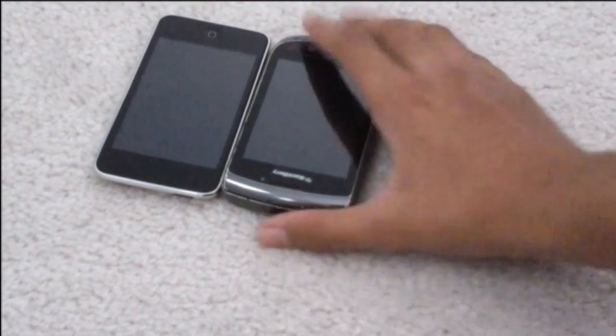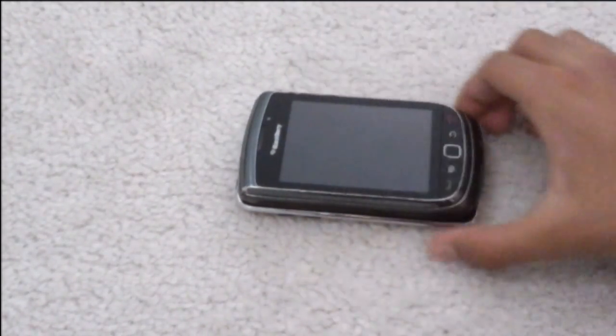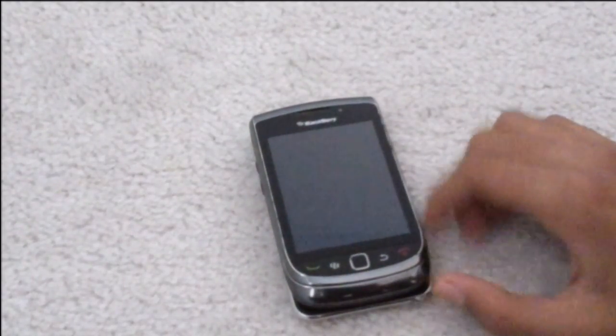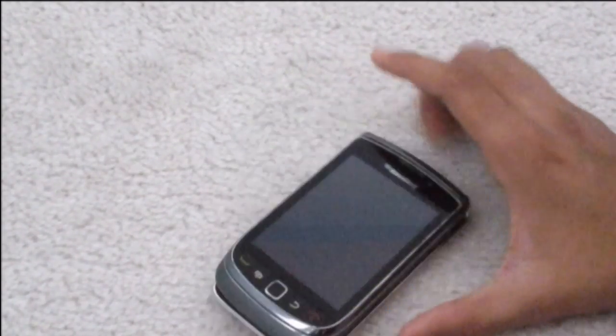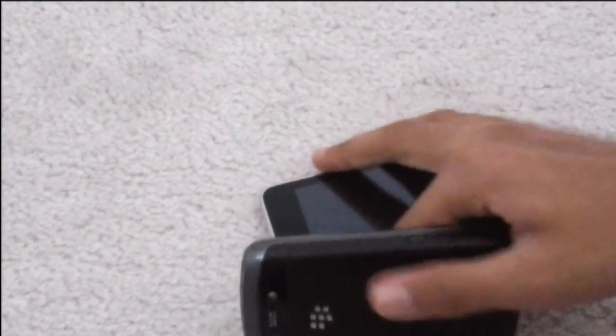On the top, the BlackBerry is slightly narrower. It's just those edges on the iPod that make it look slimmer. I actually have no idea. The BlackBerry is no doubt thicker. Anyone can tell.